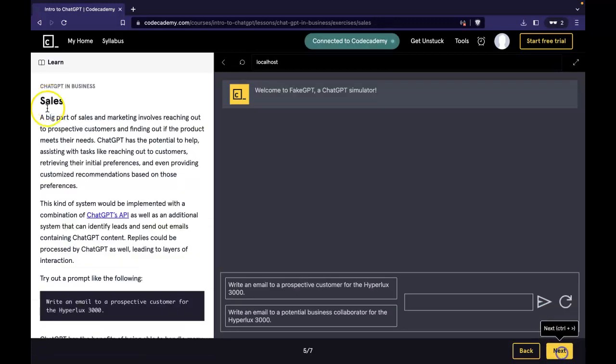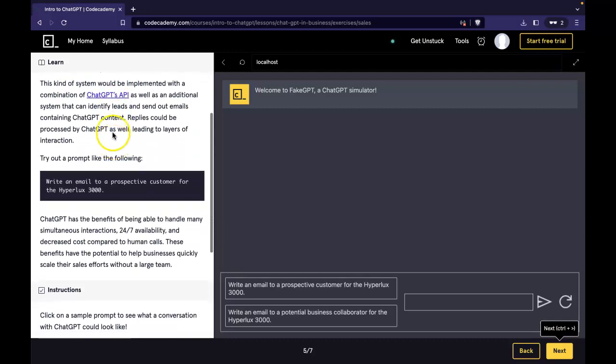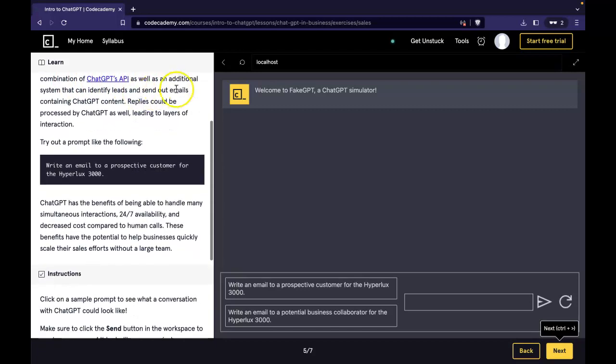Let's hit next. Sales. A big part of sales and marketing involves reaching out to prospective customers and finding out if the product meets their needs. ChatGPT has the potential to help, assisting with tasks like reaching out to customers, retrieving their initial preferences, and even providing customized recommendations based on those preferences. This kind of system would be implemented with a combination of ChatGPT's API, as well as an additional system that can identify leads and send out emails containing ChatGPT content.